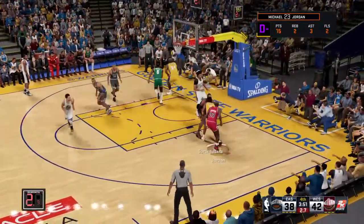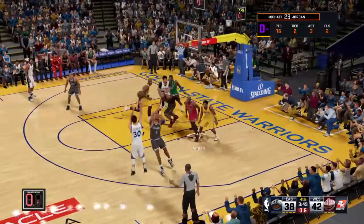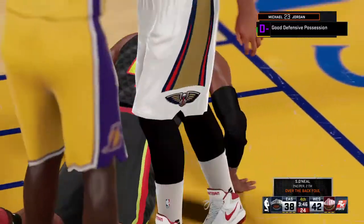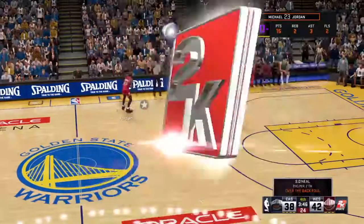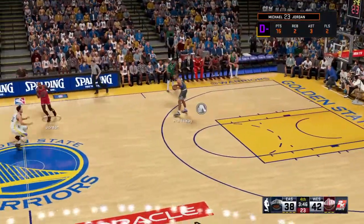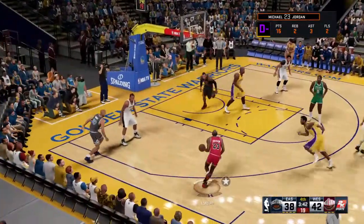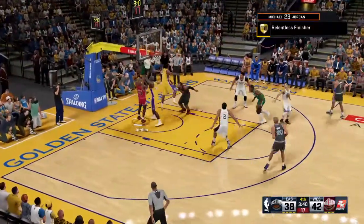Now here's Kobe. The West All-Stars need to get a shot off here. And it's Shaquille O'Neal with the foul. That's foul number 2 for him. Yeah, no doubt about that one with the over-the-back call. Yeah, it looked like he wanted to take him for a ride right there. Easy call.